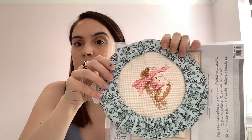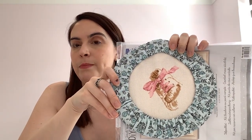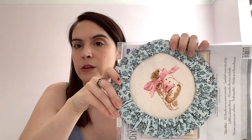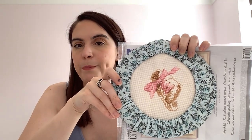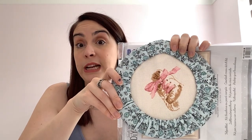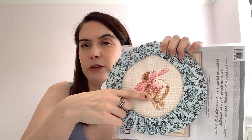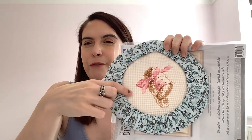So yeah, I think I said before that I couldn't believe how quickly this was stitching up, and I was really enjoying doing it. I don't always enjoy working from paper patterns, but this one was really intuitive. You know, the symbols for each of the different shades of brown, for example, followed on from one another. So I don't know if I can give you an example of that without showing you the pattern.